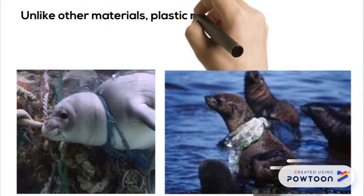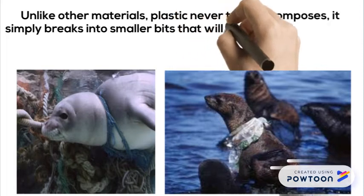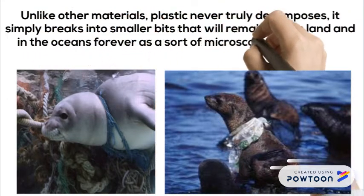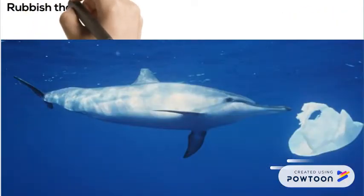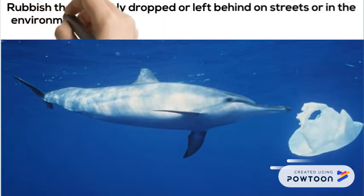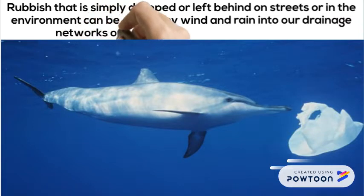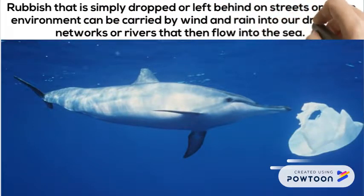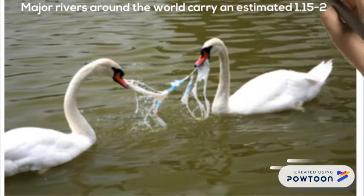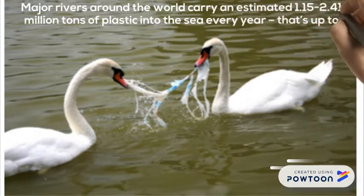Unlike other materials, plastic never truly decomposes. It will remain on the land and ocean forever as microscopic plastic soup. Rubbish that is left behind on streets can be carried by wind and rain into our drainage networks and rivers that then flow into the sea. Major rivers around the world carry around 2 million tons of plastic into the sea every year.